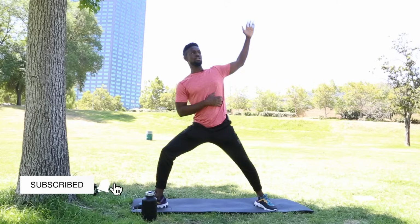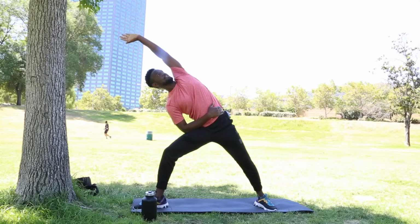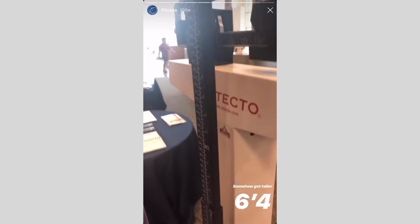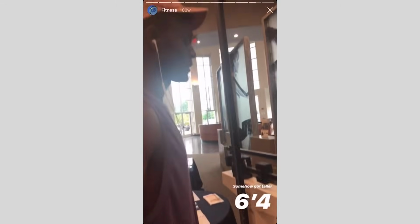In this video, I want to show you guys a daily stretching routine that can help you increase your height dramatically. If you're still a teenager and you're still growing, doing these stretches on a daily basis will help you reach your maximum height capacity. And if you're an adult, you can actually gain 2 inches of height by doing these stretches every single day. Or if you do yoga or Pilates, you can actually gain 2 inches of height as well doing these steps.